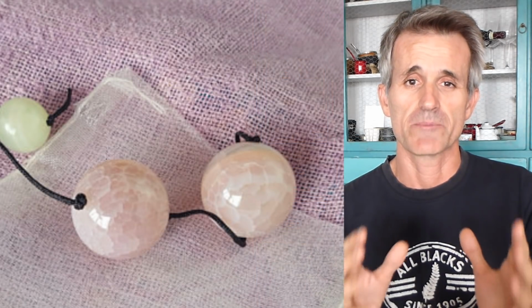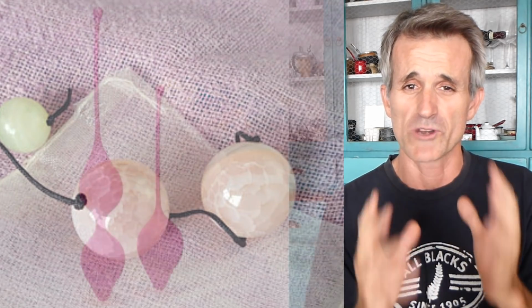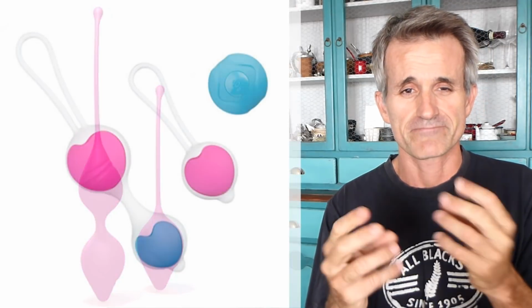Okay, I'm going to put some pictures here so you can see what they are and how they look. There are so many formats, so many shapes, so many types of materials. I recommend buying them in silicone because silicone in terms of hygiene is the best. They're easy to clean and they are really much better. You can find them in plastic, in glass, in sort of a metal type of material.